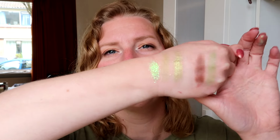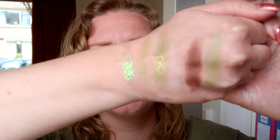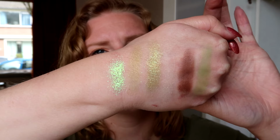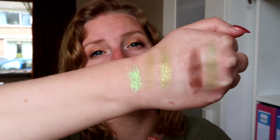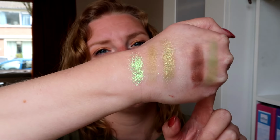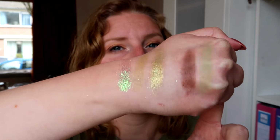These shadows are super flaky, so shimmery. I mean, look at that. I don't know if there's many days that I can just wear this. Oh, but it's so beautiful. It is so stunning. Look at that. So it does have slight blue tint to it, and it does have quite a good base, but I also feel like this would look beautiful over this or even that. So I think I'm gonna have a lot of fun with that one.